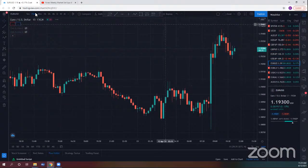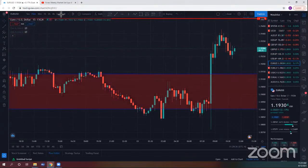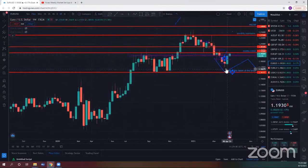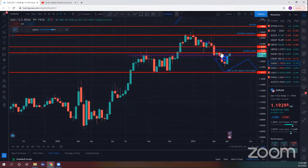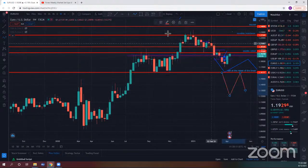Okay, now on to our last pair, Euro U. Overall Euro U is on an uptrend, so for my bears, you're not gonna eat off of Euro U, to be honest with you. In order to sell this long term, we're waiting for the break of the higher low and retest. Again, it's gonna take a while.